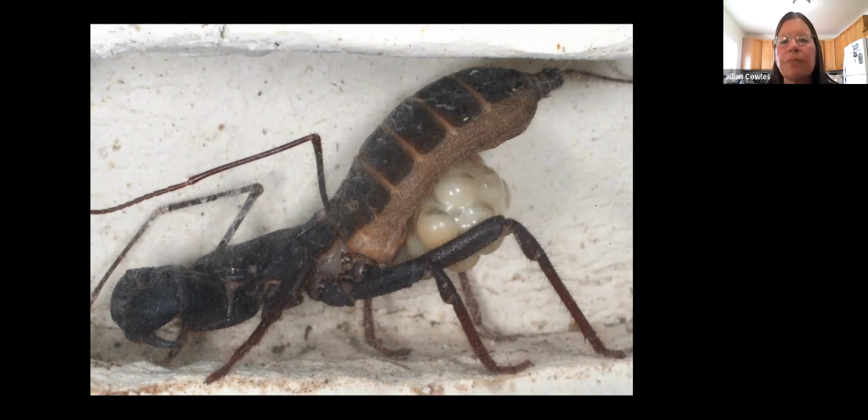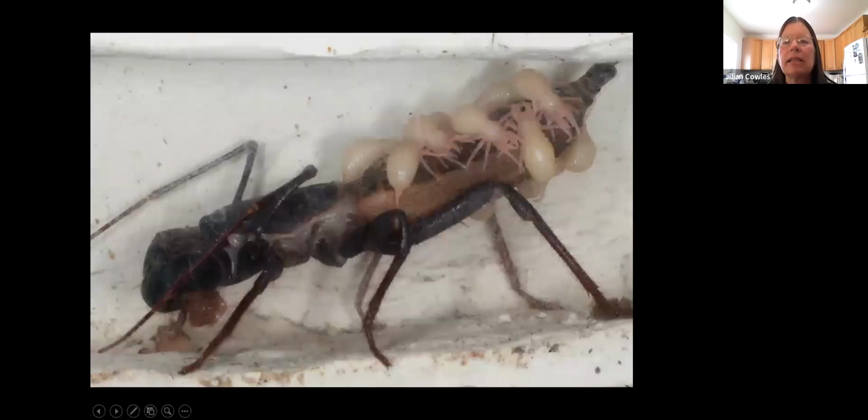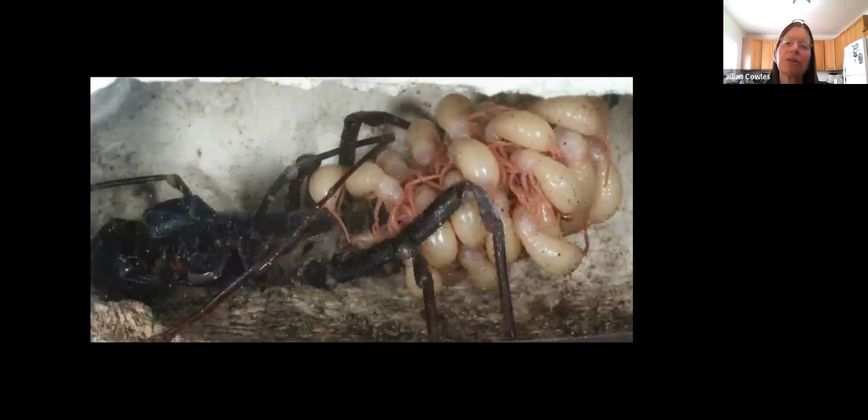Now, in the spring, she lays her eggs in a clear membranous pouch that she holds under her abdomen that I call a belly bag. And after about 5 weeks, the eggs hatch, and these little larvae climb onto their mother's abdomen. Sometimes she can produce her own weight in babies. There can be over 50 eggs in that pouch that can equal or even slightly surpass the weight of the mother.